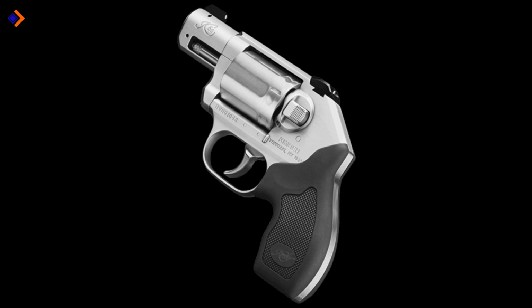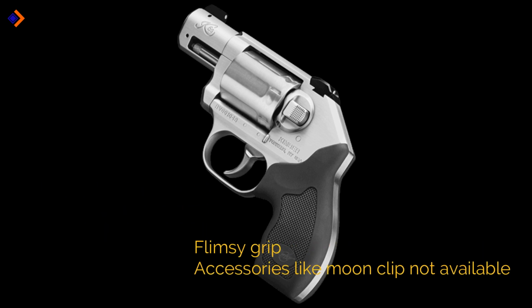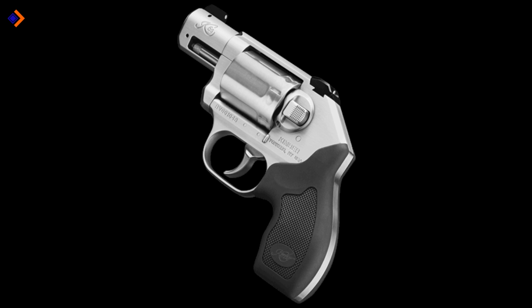There are black serrated sides, non-stacking trigger, and black rubber grip. Its pros include, it is sleek and beautiful, it is lightweight, and it has a great cylinder capacity. Its cons are, flimsy grip and accessories like moon clip are not easily available on the market. Overall, the revolver is perfectly balanced thanks to its measured weight and included features.